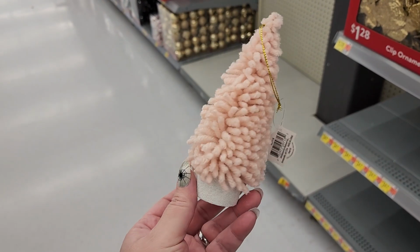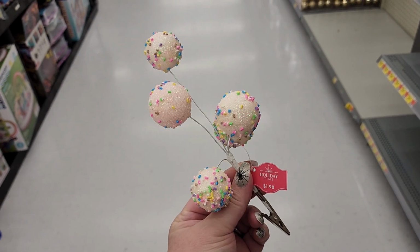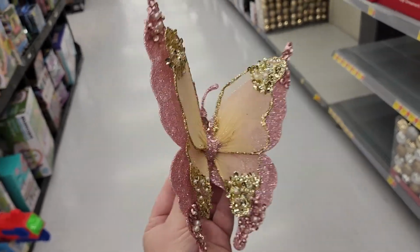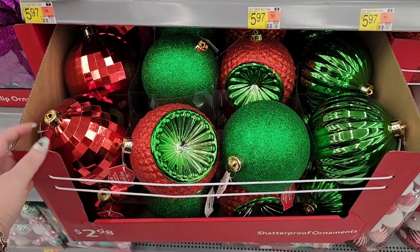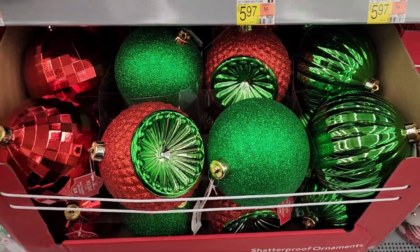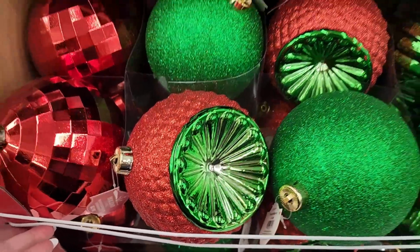$2. $2 and adorable. $3, and y'all, I have to say that I'm impressed with this. I think it's absolutely beautiful and substantial for $3. $3 on these big ornaments. Aren't they amazing? Look at that. That one's just getting me.